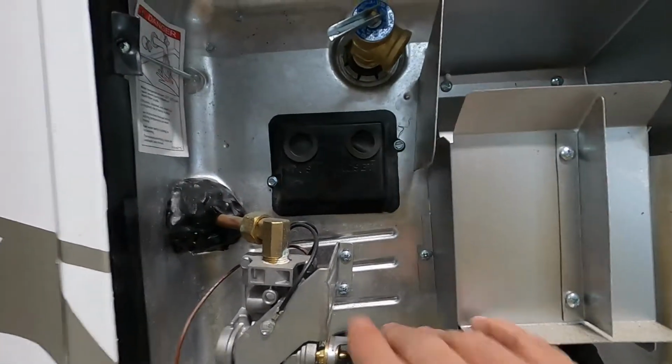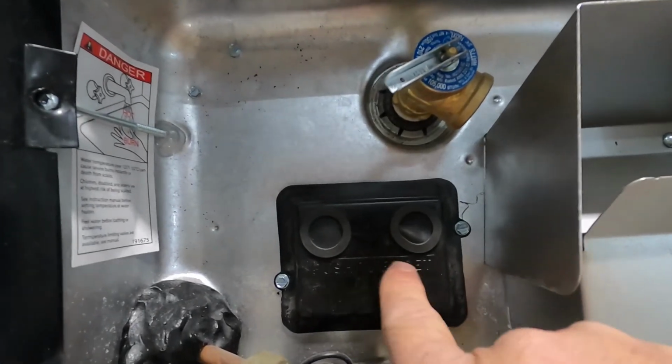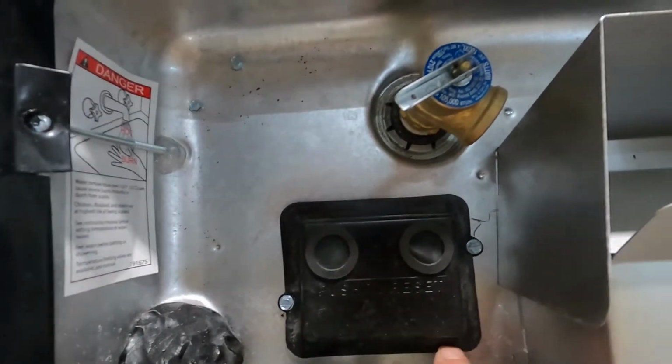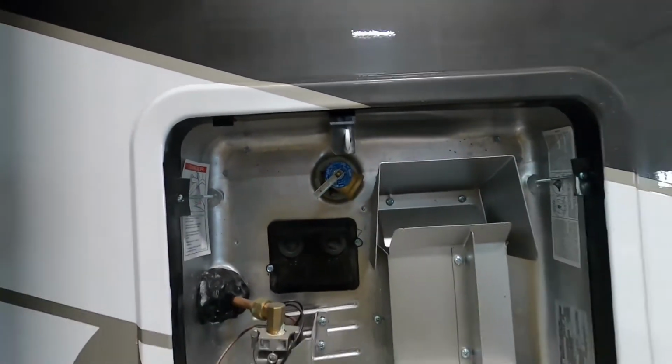If your hot water heater is not working, there are reset valves here. If these are popped out, just come in and press them back in. There's our pressure release valve. We'll talk about that when leaving the campsite.